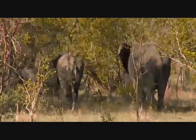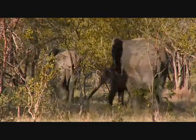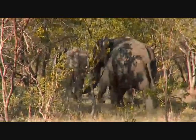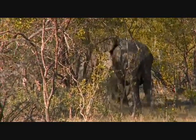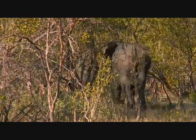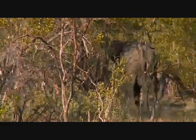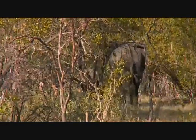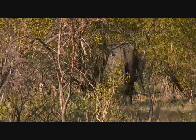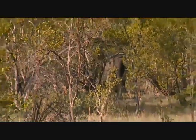So amazing bottoms, an iconic kind of image of Africa. The elephant bottom disappearing, and we spend a lot of time around elephants here, and they are becoming more and more confiding, which means they're starting to trust us more and more. And the more sensitive we are with them, the more they tend to trust us.